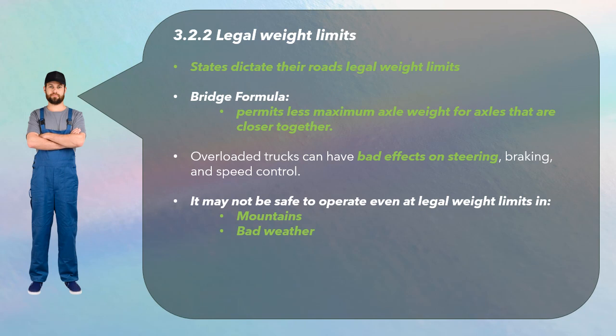Legal weight limits. States dictate their roads' legal weight limits. Bridge formula. Permits less maximum axle weight for axles that are closer together. Overloaded trucks can have bad effects on steering, braking, and speed control. It may not be safe to operate even at legal weight limits in mountains or in bad weather.